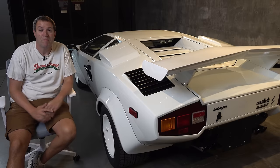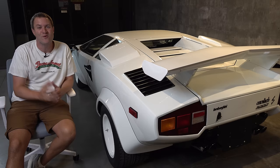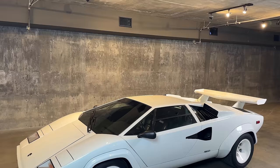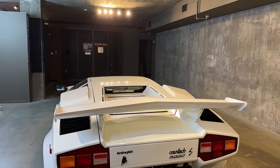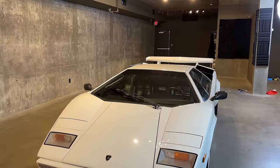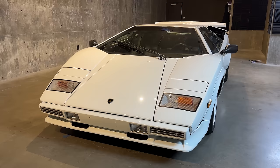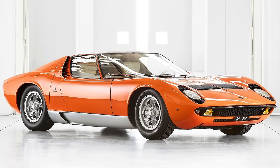Like everyone else, I had a poster of one of these on my bedroom wall as a kid growing up. I think it really is the ultimate supercar in the sense that it just prioritizes insanity above all else. Any form of practicality was cast aside to make this the most ridiculous, crazy, absurd looking, sounding, driving, feeling car. It is the ultimate supercar. And to me, it's kind of crazy that you can buy the ultimate supercar for $500,000 to $600,000 considering what everything else costs. F40s are $3 million, Carrera GTs are $1.5 million, the Lamborghini Miura is $2 million.